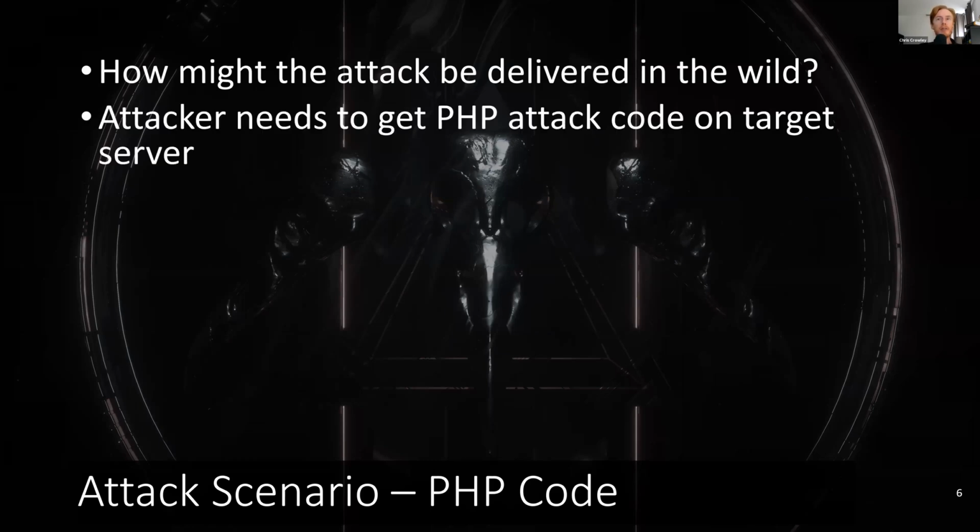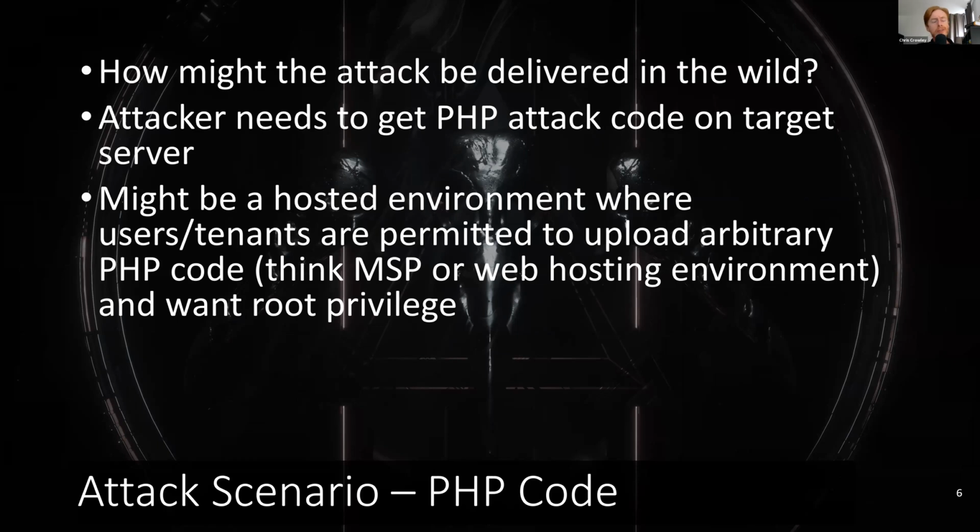And so this particular attack, in order to get it there, there are two main ways that I think this would have been executed. One was the attacker gets some sort of a web shell or SQL injection or some other base level access through one flaw, and then leveraged this to get root level access on the host.